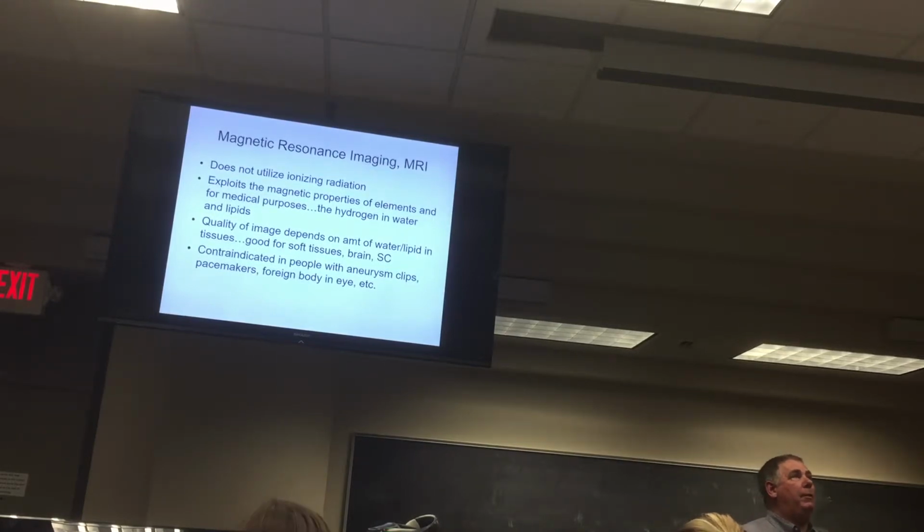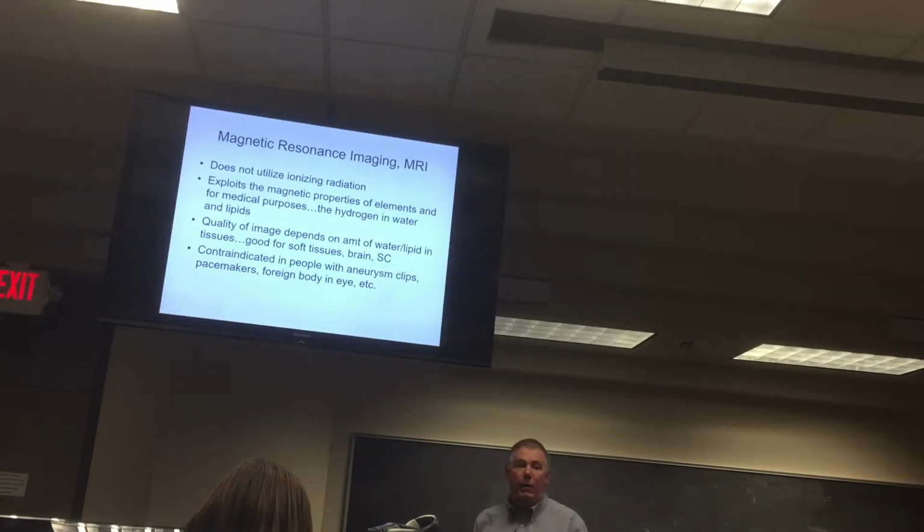It says it exploits the magnetic properties of elements, and it's based on water. It's based on hydrogen proton, the hydrogen ion, not really ion, the nucleus of hydrogen. If a tissue has more hydrogen nuclei, it's going to be more amenable to MRI. Bone does not have a lot of water. Your brain does. Therefore, the brain is an application, and the spine that I had in the other slide, that's why you use an MRI. It says right here, the quality of the image depends on the amount of water. Okay?